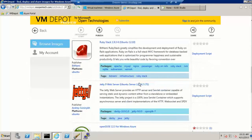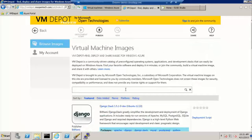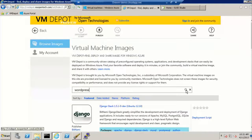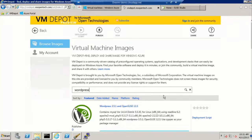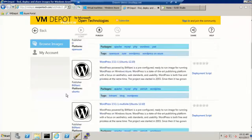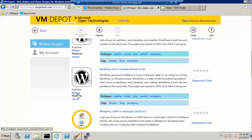And so on this site, you could come in here and do a search. Say we do a search for WordPress, and we'll find a set of images that have been uploaded both by individuals. You see the publisher name, and you can see what that person has published. If you click on the link here, you'd find the ratings and reviews of those images, as well as some more well-known publishers. Bitnami is a publisher that does a lot of these packages for multiple cloud platforms.